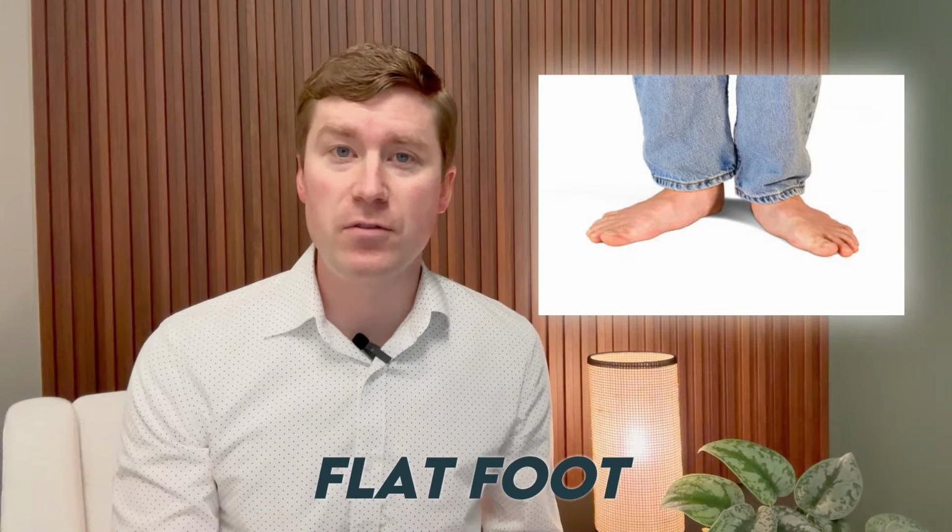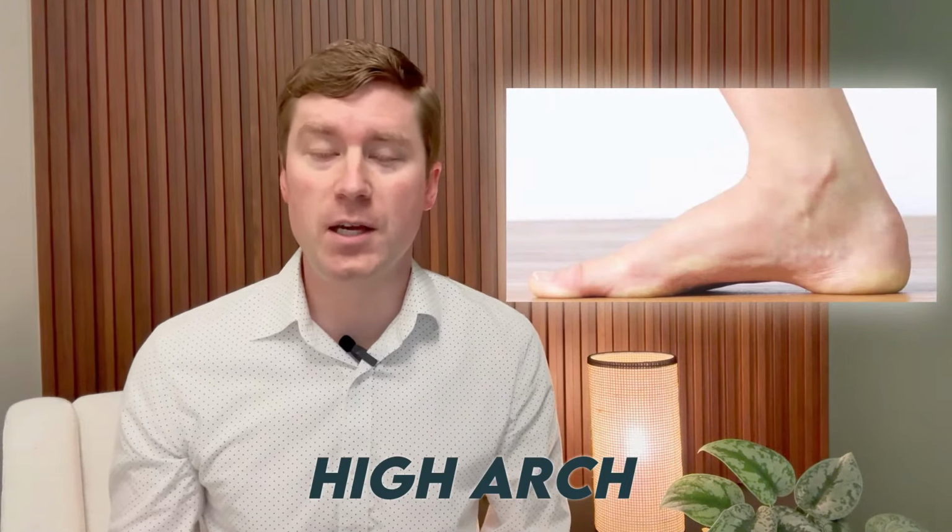Another cause is poor choice in shoe gear. This could mean the shoe didn't have enough support, the shoe is worn out, or someone was just wearing the wrong shoe for the type of event they were performing in. Biomechanics is another really common cause of plantar fasciitis. Someone with a flat foot type or a high arch foot type can be more prone to getting plantar fasciitis.